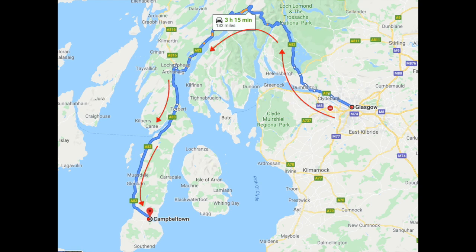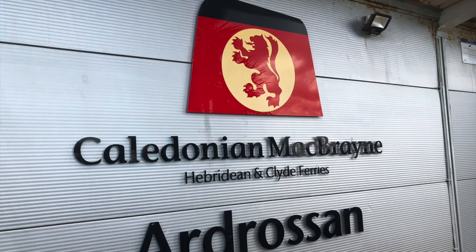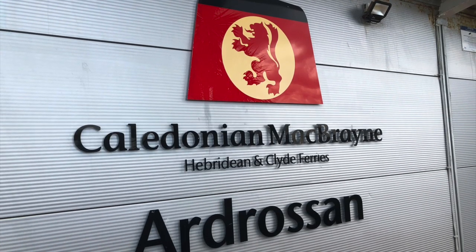Campbeltown. Now, there's a couple different ways in which you can travel from Glasgow to Campbeltown. You can actually take a small plane there, but that wouldn't be my first choice. You can also go sort of up and around, take the long route around the water, or you can do what I did, which is I went from Glasgow due west to the town of Ardrossan. And then from Ardrossan, you can catch a ferry to Campbeltown.